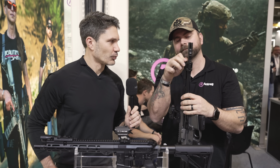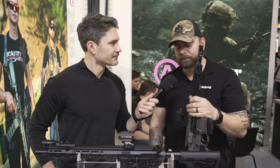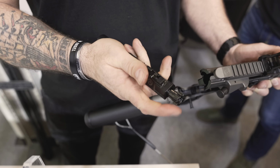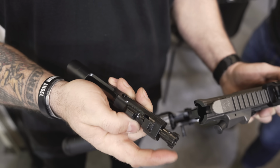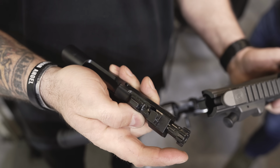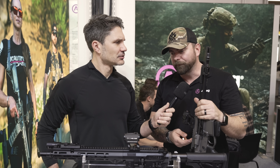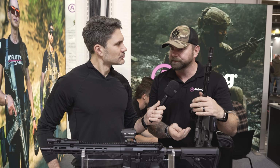Now let me ask you this, Spicy. How much does one of these cost? Actually, MSRP for these rifles depends on the length of the barrel, type of the barrel. It's about 2,800, 2,600 euros. In line with other piston-operated systems such as this one. Yeah, so the whole rifle is in mil-spec tolerances, so you can use different sorts of upper receivers, lower receivers as well.